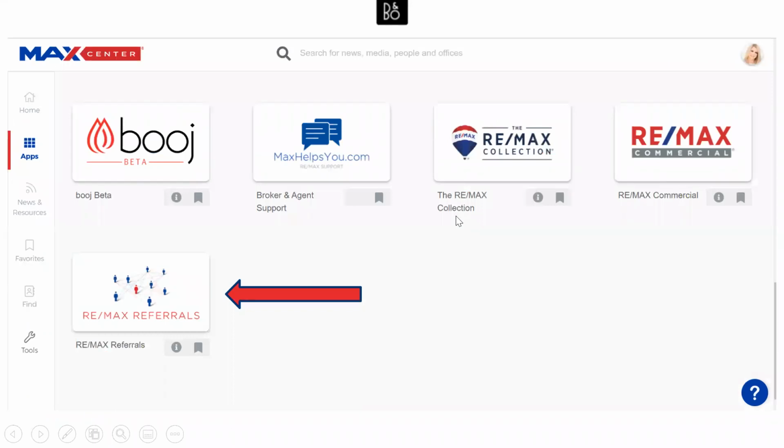Once you've done that, you're going to enter into the apps section of the Max Center, and you'll have all kinds of tiles in here to choose from. I just highlighted this short list because I want to point out this is where you go in to get your Max Center referral set up. This is where you're going to be identified, as well as where you're going to look to identify other agents that you might want to refer business to.